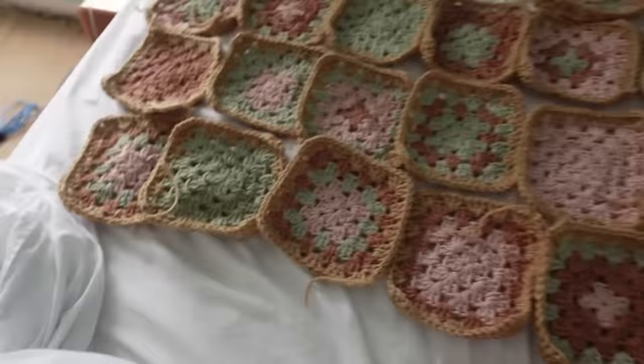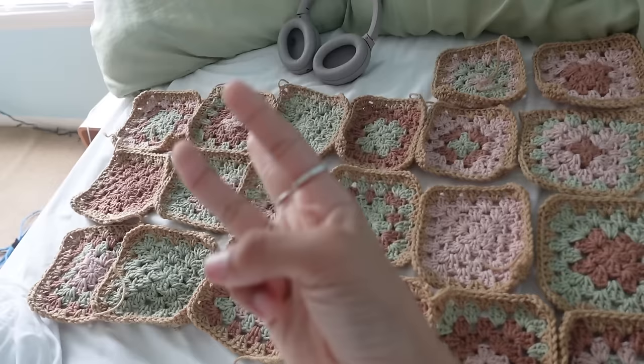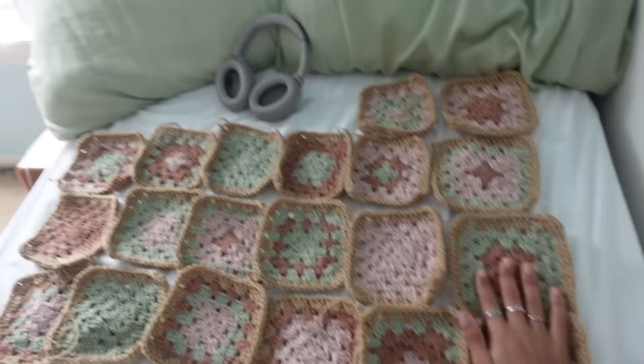6, 12, 18, 24, 30, 36, 42. So I'll probably end up making 60 squares total. I've made 6, 12, 18, 19, 20... so 30 more squares, and I can definitely do that. So I'm feeling good. I'm making like a mini blanket.